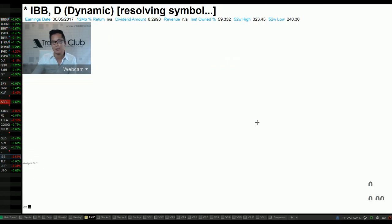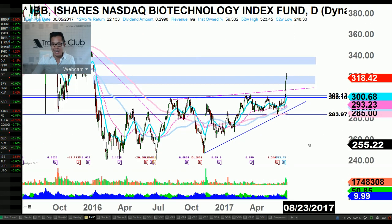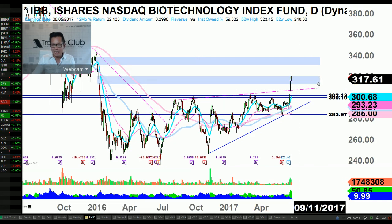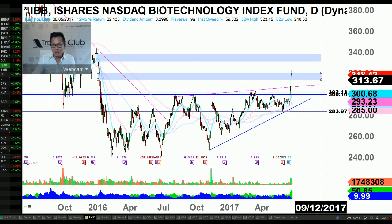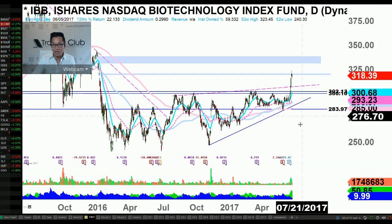Let me look at IBB and then we'll call it a night. IBB here, filled this gap. That's a good sign. We finally broke out. We feel that gap acting as resistance now. If this thing continues to move higher, possibly, I don't know.